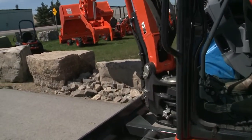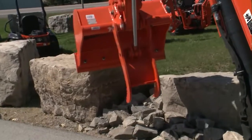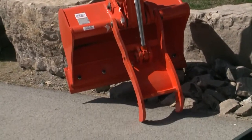Oh, I might not be able to get in there. That might be a little tricky. Pretty close.